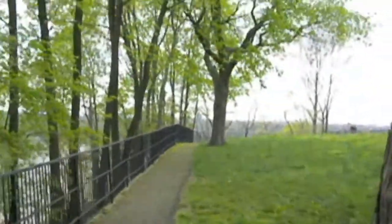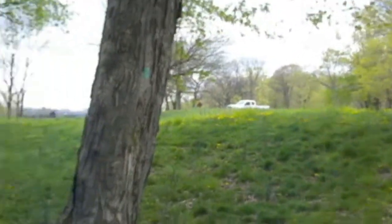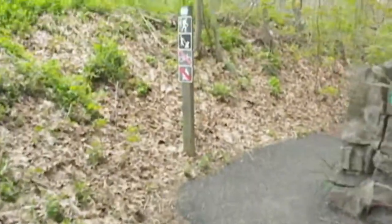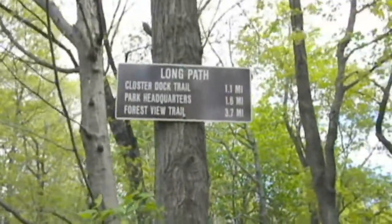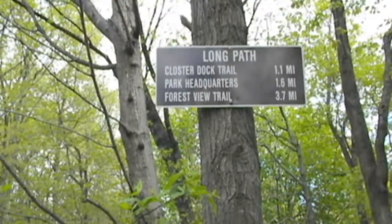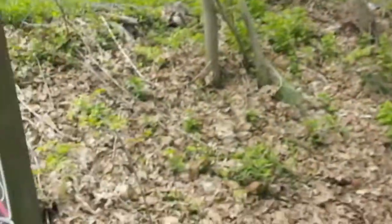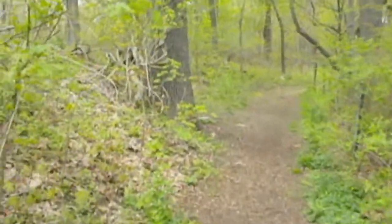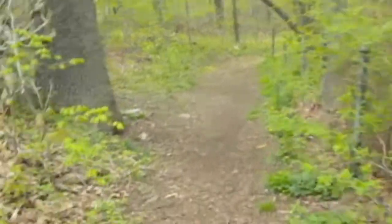Okay, we're now at the Alpine Lookout area, which is where I just was. You see the cars parked. Didn't feel like videotaping. I was eating my Jack Link's beef jerky. So we're back to the entrance to the long path, and there's an indicator here now. We are now 1.6 miles from the park headquarters, which is kind of where we're going. Gonna go past there. Still got to go north of park headquarters, but we're gonna continue on.